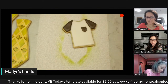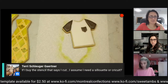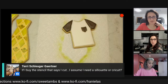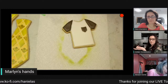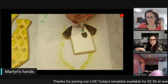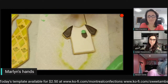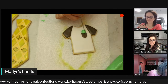Okay, so Terry has a question. If I buy a stencil that says cut, I assume I need a Silhouette or Cricut? Yes, Silhouette. Marlin and Amber, they both use Silhouette stencil cutters, correct? Yes. But you can also put the JPEG or PDF file of the stencil. That way, if you don't have the cutter, you can just print it and cut it yourself. Or convert it in Cricut, because if you have a Silhouette, you can do that with the JPEG.